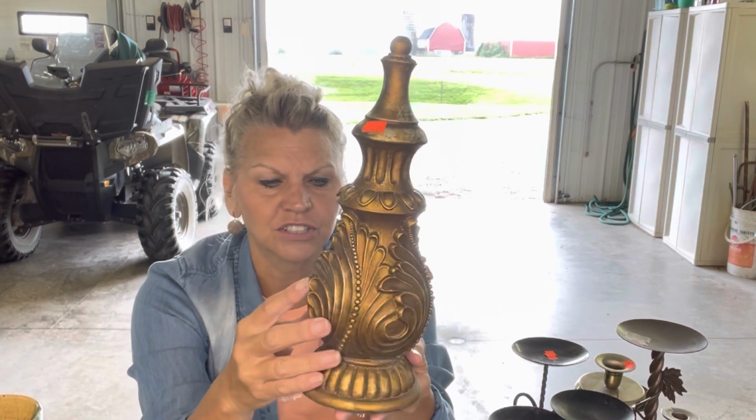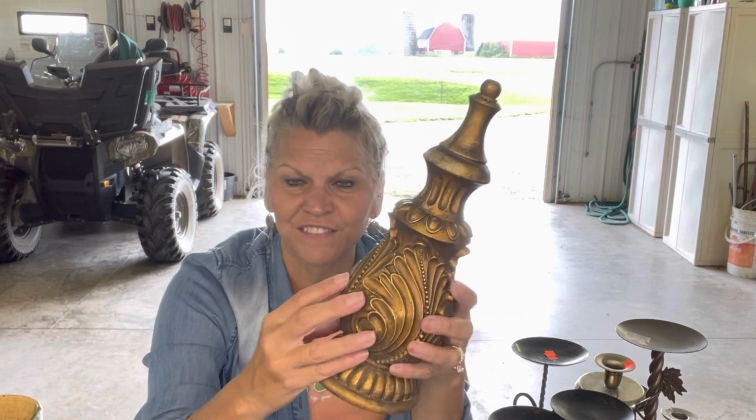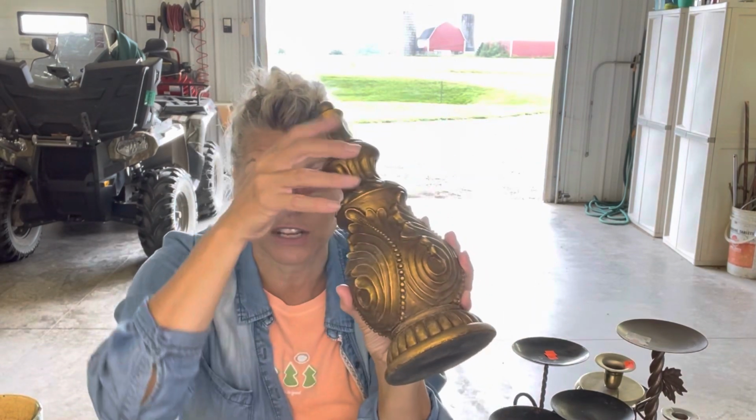So here's an ornate little, I don't know what you call this thing, just a decoration, finial. Is that what you call it? Finial? Here's a finial, and so I will paint this up because it's a bit on the grody side. It's definitely got some dust and grossness to it. And I'll give it a good paint job and put it up on my website. It is 78 cents.